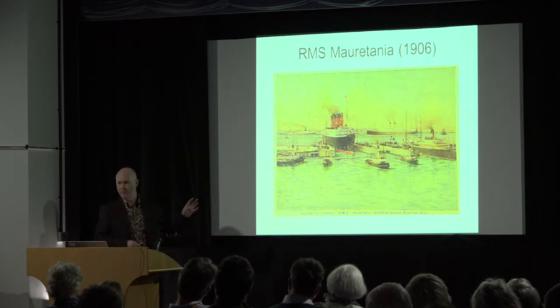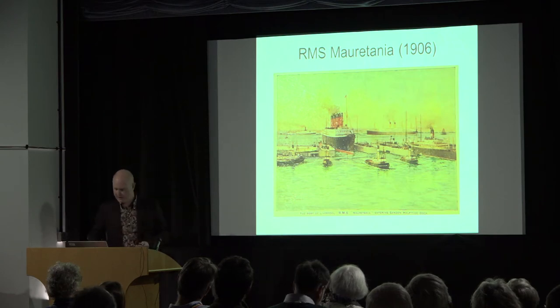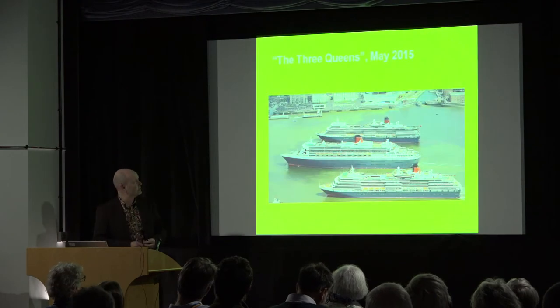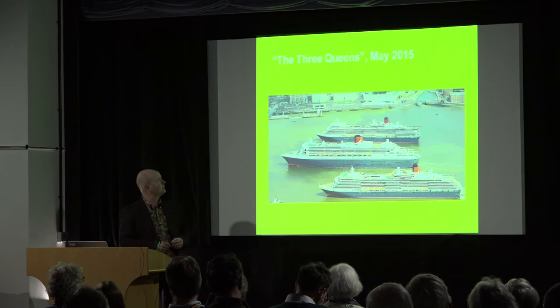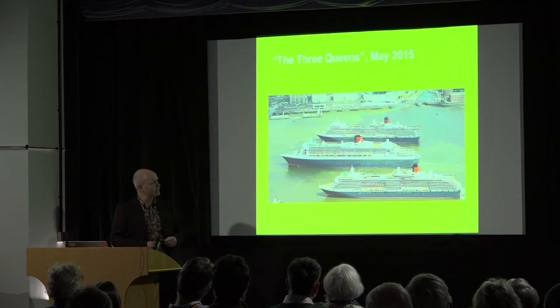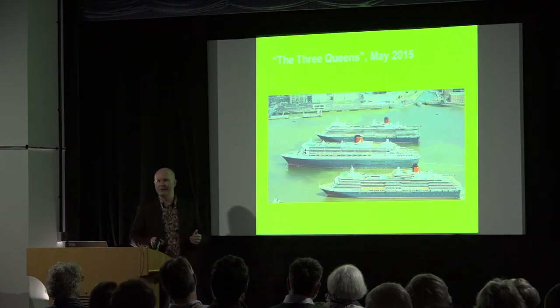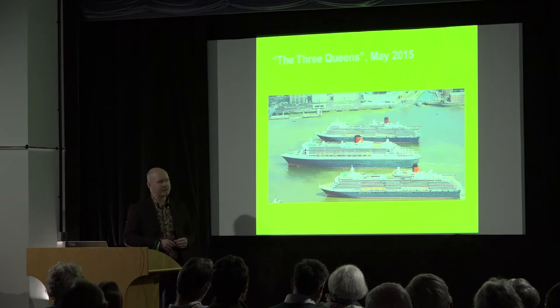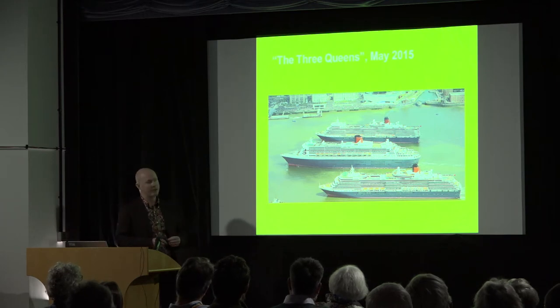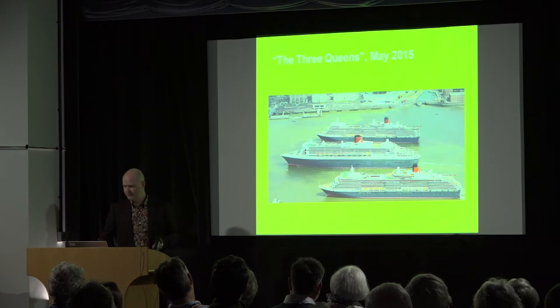But it had a draft of 10.1 metres, 33 feet, which is relevant because today's largest, you probably remember the three Queens of May 2015, the Queen Mary II, is the largest ocean-going liner ever built. And that also has a draft of 10 metres. So actually in liner terms, nothing has changed very drastically in terms of draft in all of that time. And it's probably because a lot of ports are only accessible with that kind of draft. Other ships, however, have changed rather drastically.